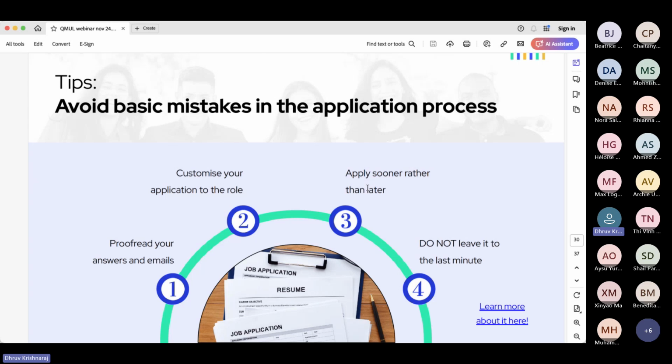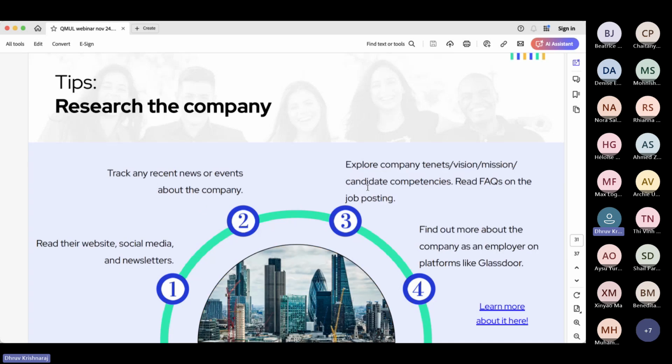As long as you proofread everything and ensure that you don't make any spellings or grammatical mistakes, you give yourselves a 7% better chance of being successful. Second, apply early, start soon, and don't wait for the last minute. Make sure you apply prior to the deadline. By doing that, you give yourselves an additional 6% chance of getting the right job. 7 plus 6, 13. When you customize your applications, you add another 50% chance of being successful.